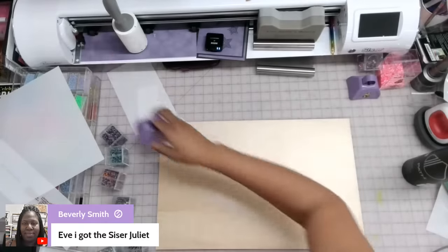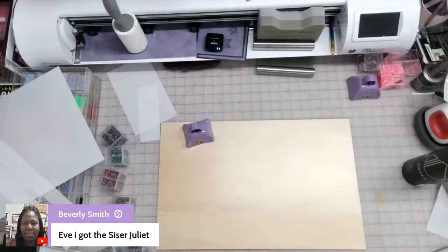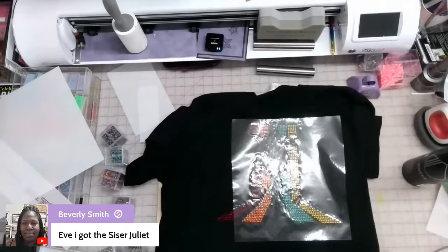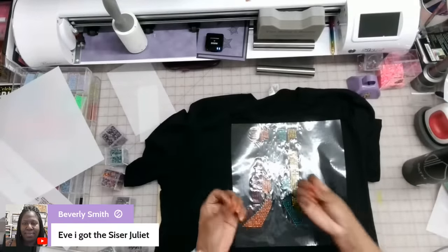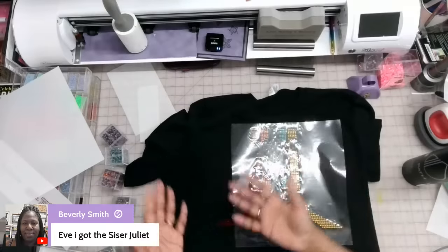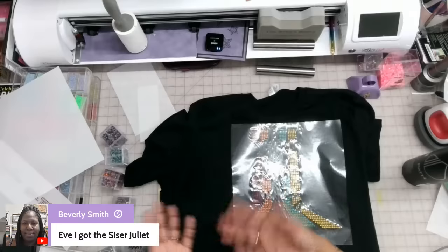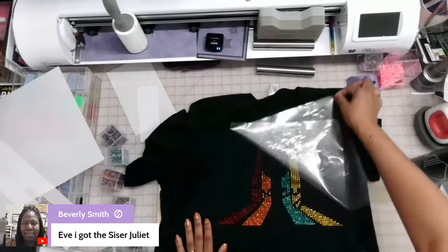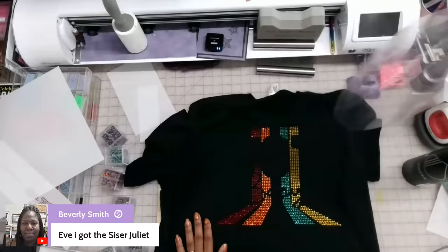But if you have a thicker fabric, like a sweatshirt or a canvas tote bag or a hoodie, something of that magnitude, you will probably have to press for longer than the 12 to 15 seconds, okay? So just keep that in mind. Thicker fabric, you're going to have to press longer.